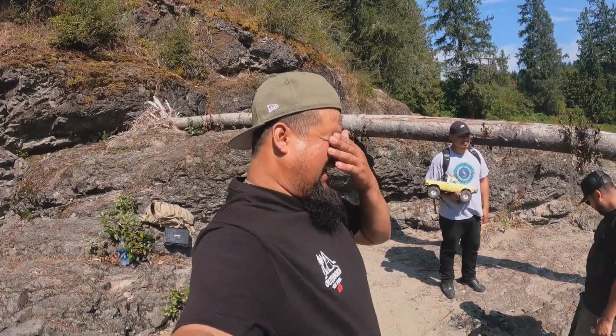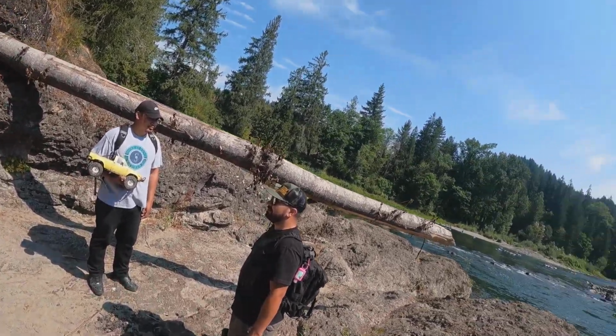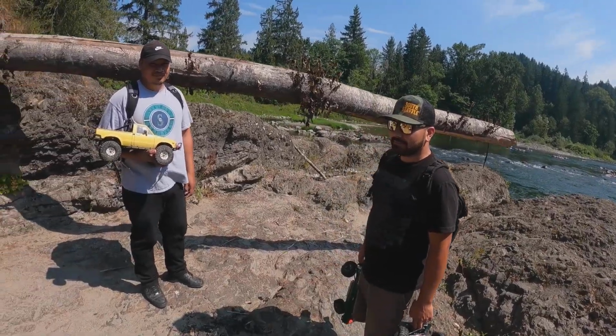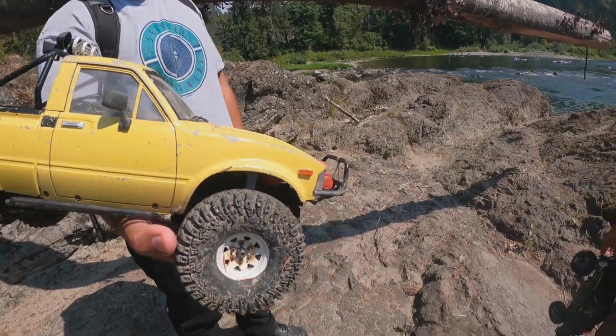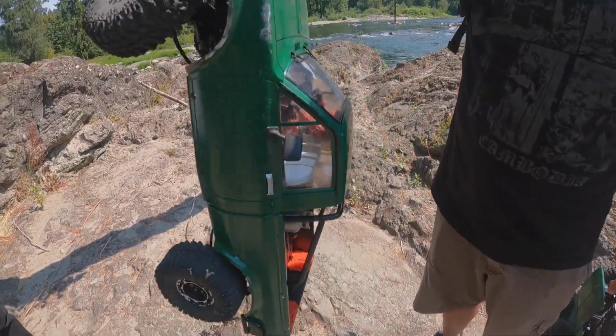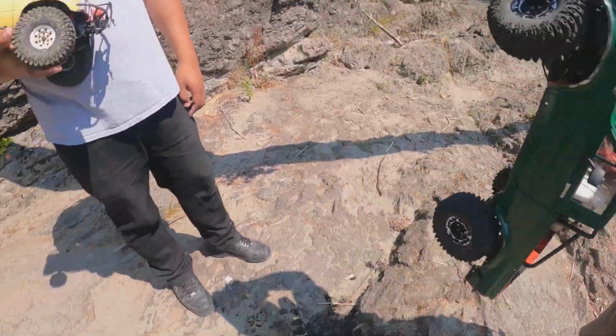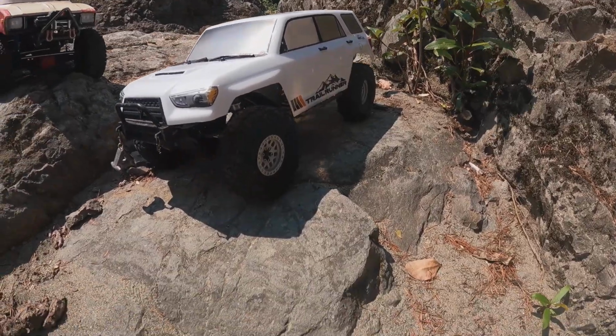All right, guys. So we are heading out, and it's hot, really, really hot. But I want to show you guys this rig. Look at this freaking thing, man. Boom. Boom. Boom. There's a little freaking guy in there. And the one the amateur was using. He did really good though with this rig, dude.